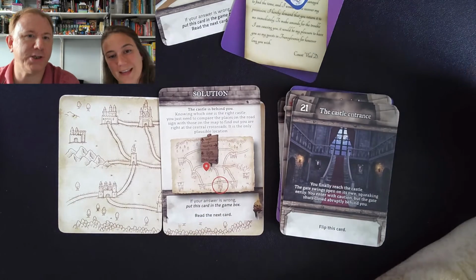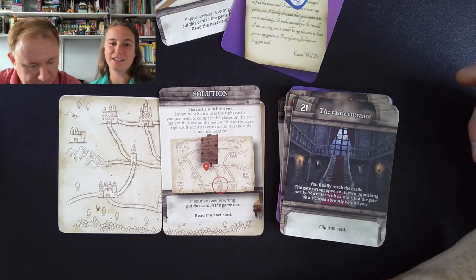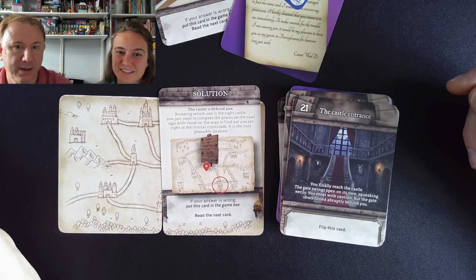The castle is behind you! It's behind you. Best of British pantomime style. Classic. Knowing which one is the right castle, you just need to compare the places.